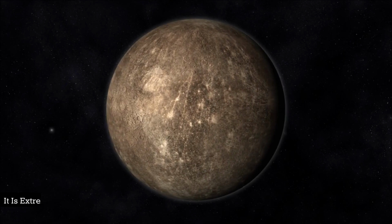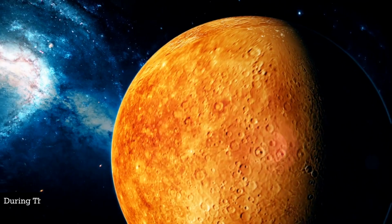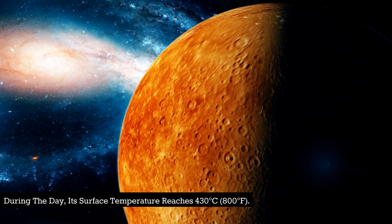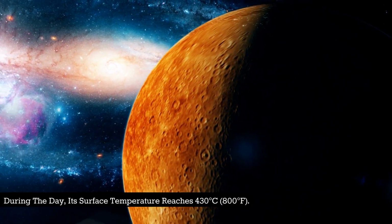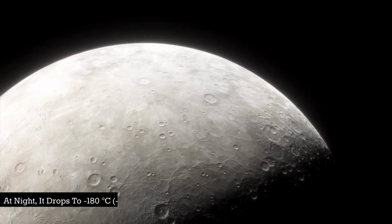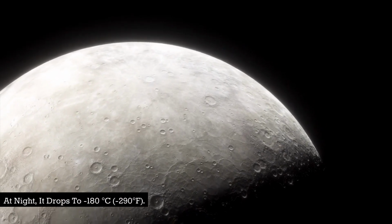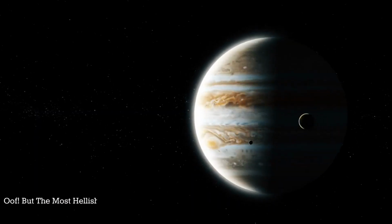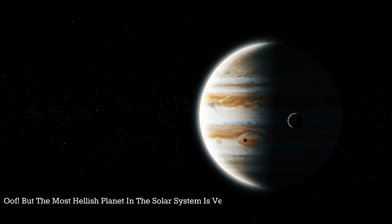Mercury is the closest planet to the Sun, but surprisingly, it's not the hottest. It is extreme, though. During the day, its surface temperature reaches 430 degrees Celsius, 800 degrees Fahrenheit. At night, it drops to minus 180 degrees Celsius, minus 290 degrees Fahrenheit. Oof.